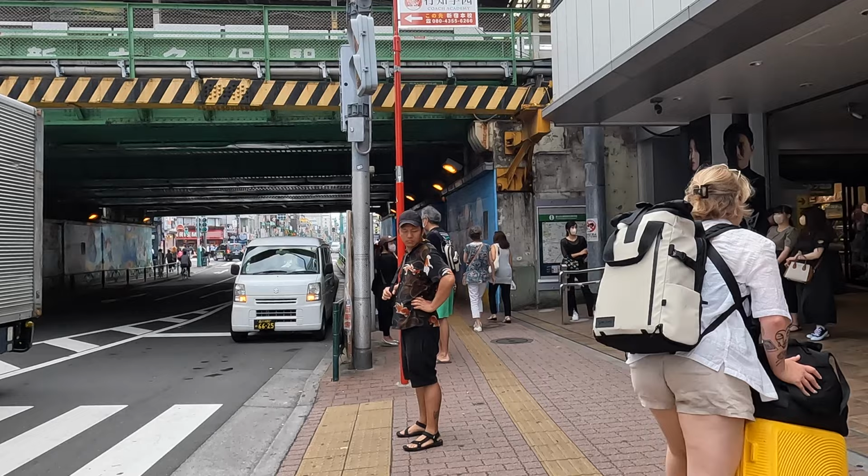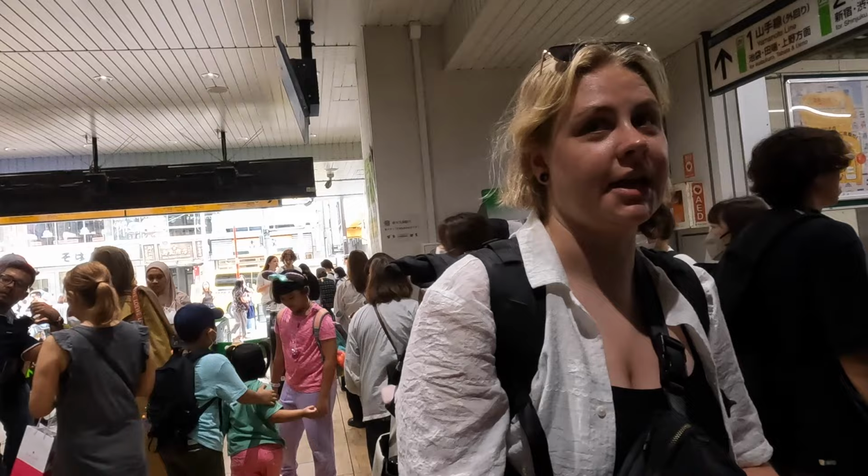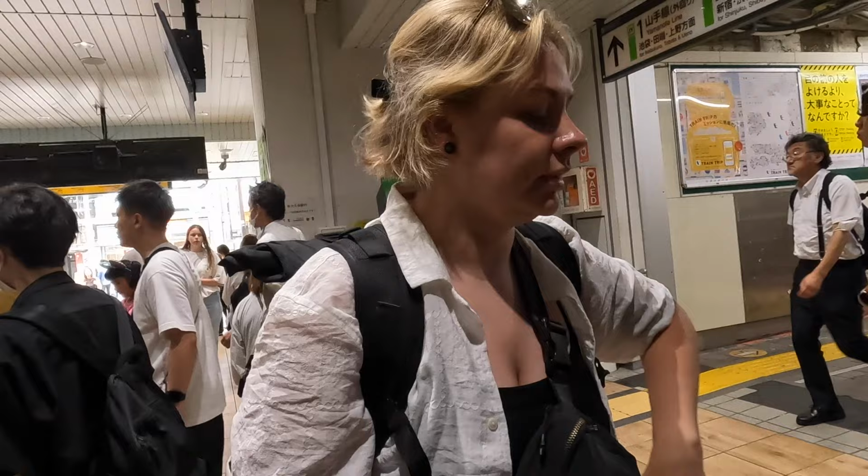Yeah, that'll happen. Well, we made it to the station at least. I'm drenched and we walked like 4 minutes. 4 minutes. Like down one road. And then our bags just kept getting caught on these ridges. Yeah. I'm so funny.